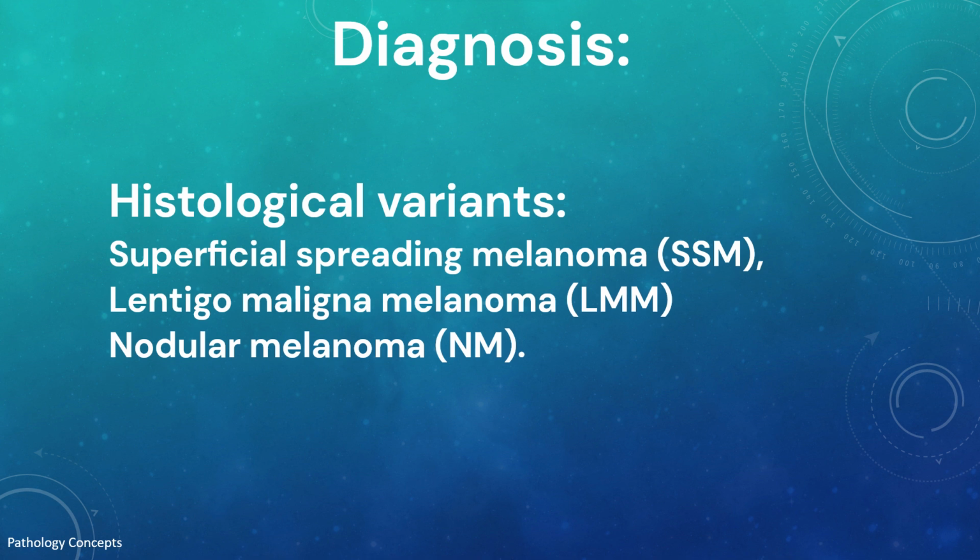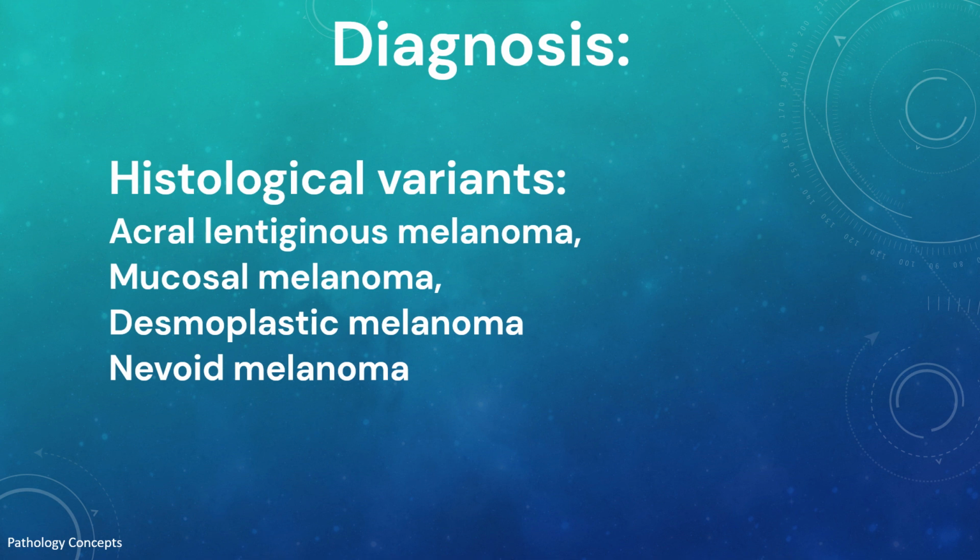Second is lentigo maligna melanoma and third is nodular melanoma. While several new variants such as acral lentiginous melanoma, mucosal melanoma, desmoplastic melanoma, and nevoid melanoma have been described later.